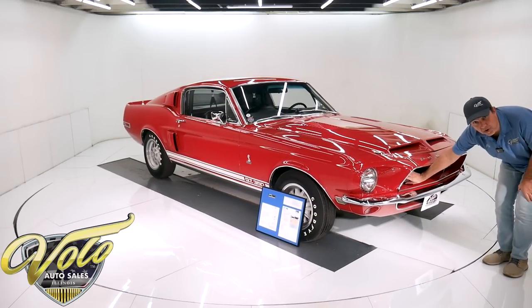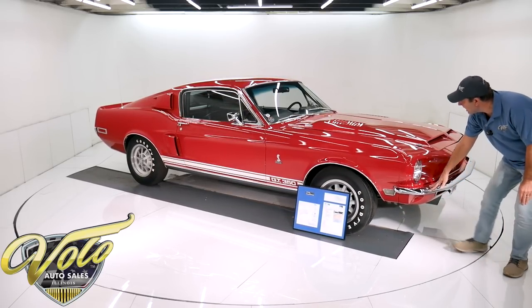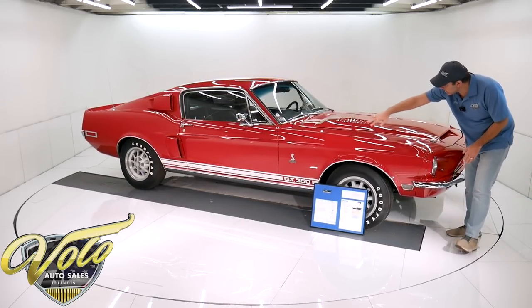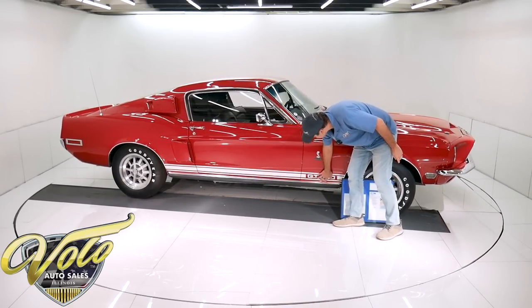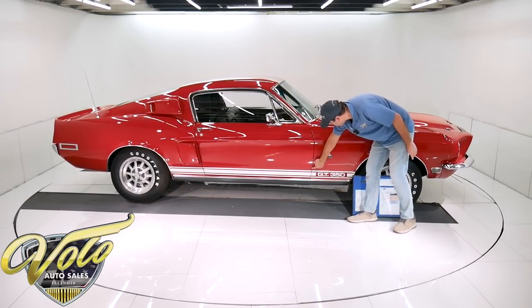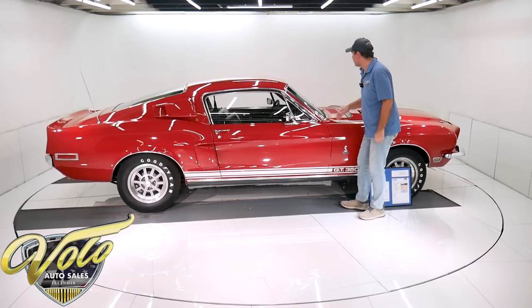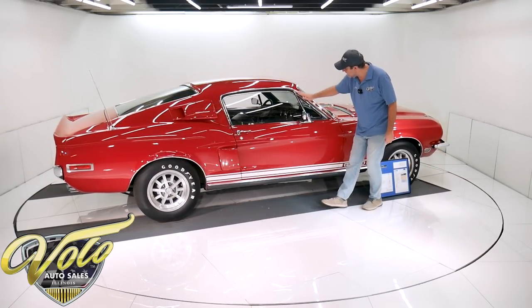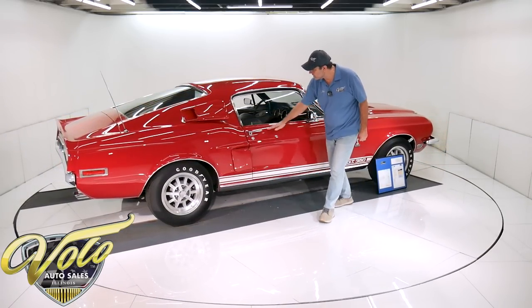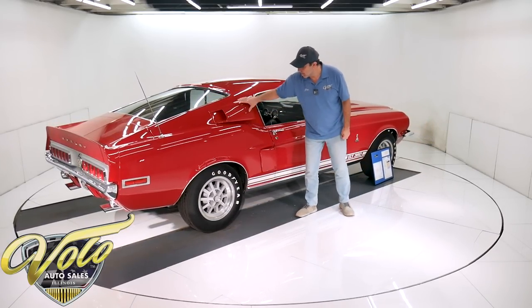Has the Lucas fog lamps as part of the Shelby package. Bumper is real nice and shiny. Straight. This fender is pristine looking. Has the Cobra emblem. It's all real nice. There is a little chip paint on the edge of the door. The door does fit real nicely. Windshield's crystal clear. The stainless moldings are very good. The mirror is real nice, door handle's real nice, window's real nice, has the Shelby scoops.